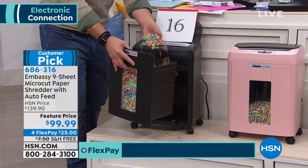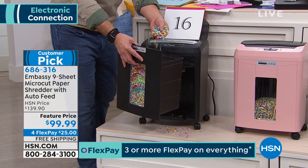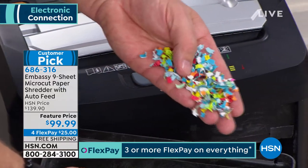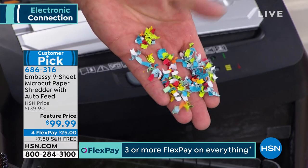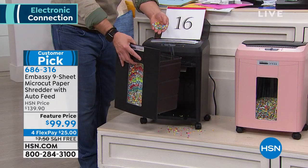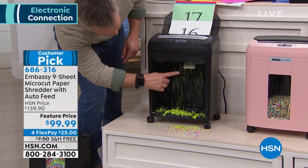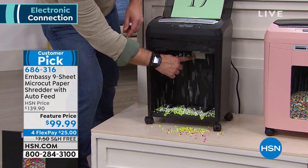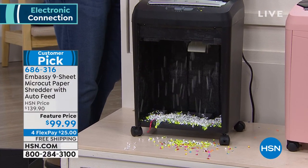Which one is a tax document? Which one is a credit card statement? Unidentifiable, because that is what MicroCut has offered us. And that's really the security and the peace of mind. And we're going to tell you why that fine shred is important, because those other shreds that are out there, they figured it out. I'm going to turn this back on, because you will see this little white lever, that is what was tripped, because the bin got filled. Boom. So now it just keeps going and going and going.